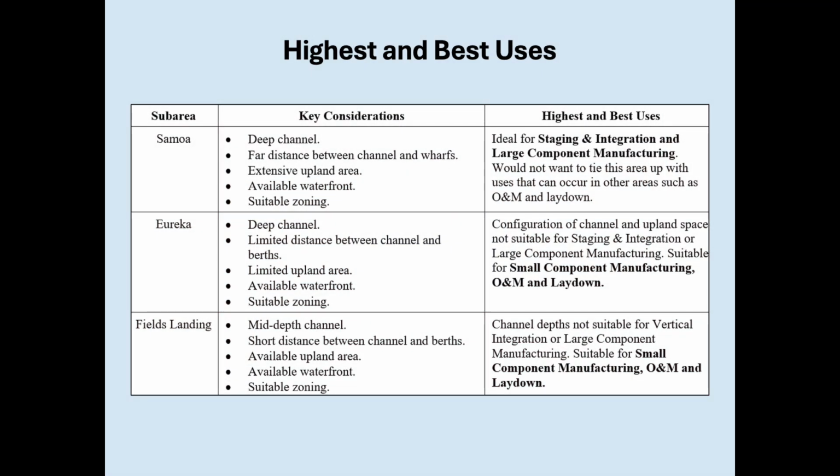So this is important, looking at the highest and best uses. That last slide showed all the uses that could occur in each area. However, particularly for the Samoa sub area, that's the only area where the staging and integration of the WTGs and large component manufacturing can occur. So because there's scarce areas where that can occur, you wouldn't want to displace those areas with the lighter uses of O&M and laydown that can happen in other areas. That's not to say that O&M and laydown can't happen there. It's just a consideration, right, to go towards the highest and best use.